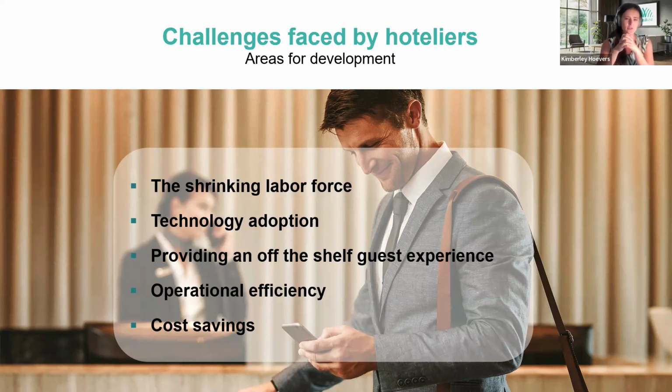And then another challenge faced is that they are really looking for a way to provide an off-the-shelf guest experience, meaning that they want to be able to give the guests a guest experience which is really smooth, efficient, and which is really adding something to their stay. And then, of course, and the last two challenges are really connected to each other, they are really looking for operational efficiency. And of course, in the end, if all your processes are running smoothly, this will lead to cost savings. So that's just in a nutshell the challenges which are currently there.